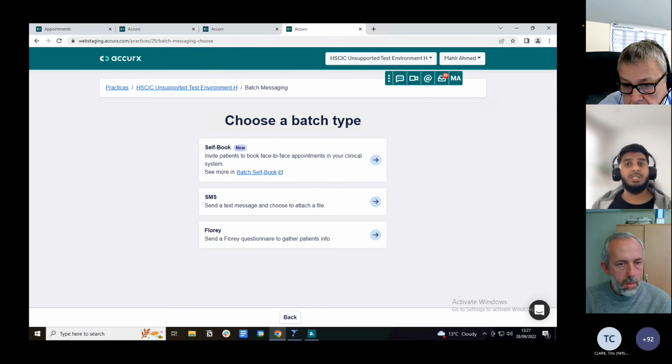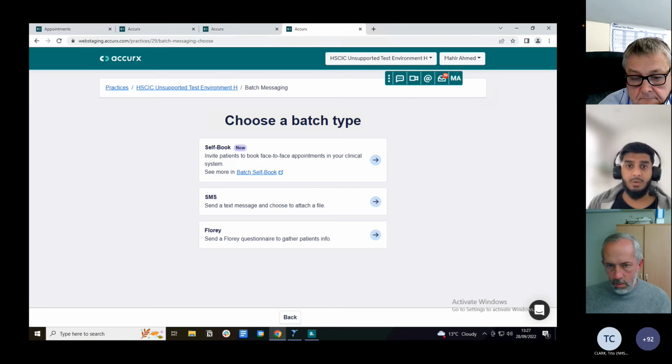Do the slot types have to be set as bookable online in System 1? So no, you don't have to set them up as bookable online. You can just create them as normal slot types and they should be available in the drop-down list of slot types in your clinical system once you select self-book. So you should be able to see a list of all the slot types in your clinical system. It doesn't matter if they have been set as bookable online or not.